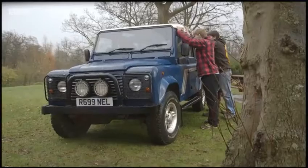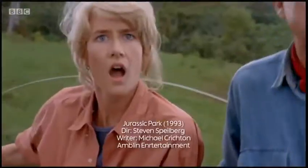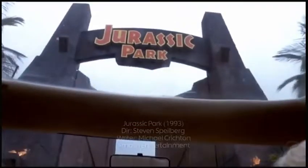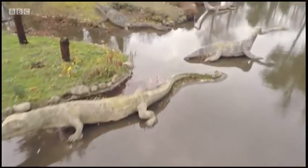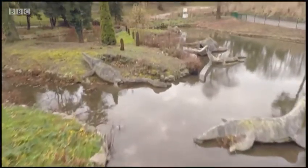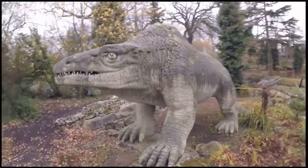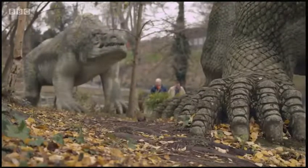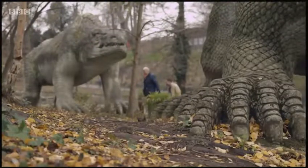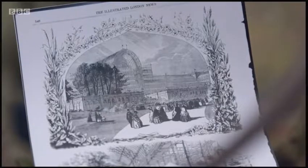Well, not really. Steven Spielberg may have sparked dino fever with his series of blockbusters, but the original Jurassic Park was here in the London suburb of Sydenham. A remarkable collection of models that stunned Victorian society and represented the very latest in scientific thinking. Professor Gowan Dawson has been studying these intriguing creatures, which were built for the new Crystal Palace Park in 1854.